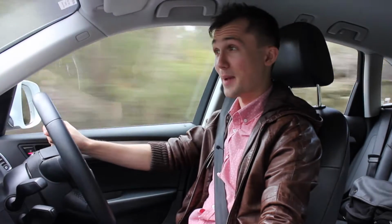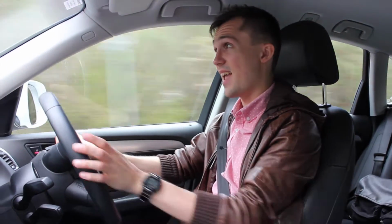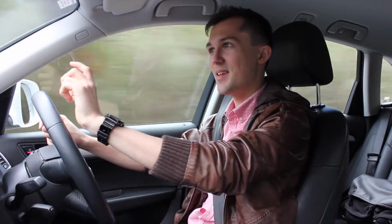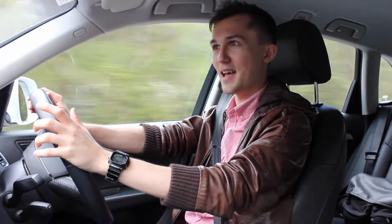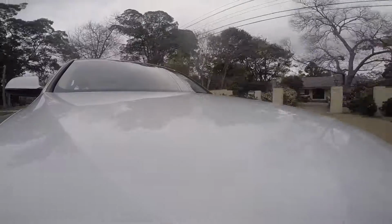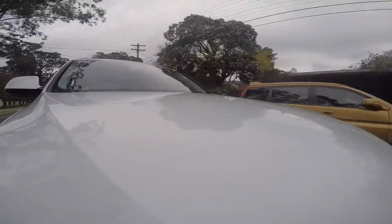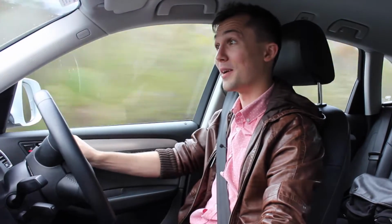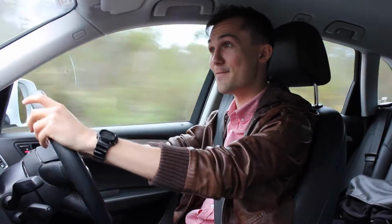So let's call a spade a spade here. This is a big SUV and it's heavy, it's 1.7 tons. But at the same time, it doesn't actually feel that massive because this engine is really enjoyable to give a good rev, because it's got extremely good pulling power and feels really fast. So I can only imagine what an actual SQ5 is like to drive.